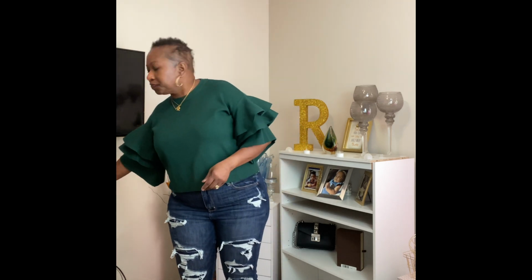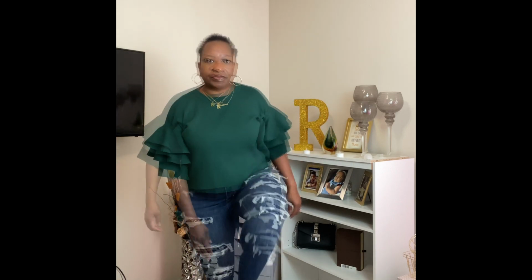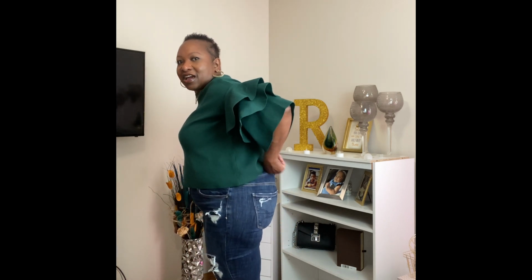Like I told you, this was the first pair that I got. One of them was buy one, get one 50% off, okay? But I'm just going to tell you the original price. So these are $59.95. So, if you want to try these, it's got some distress back here. And then the pockets, y'all, are deep. The pockets are deep, okay? And then it's got the distress on the bottom of the leg down here, okay? And then y'all watch this. Stretch, honey, stretch. Yes, and then I have room back here.